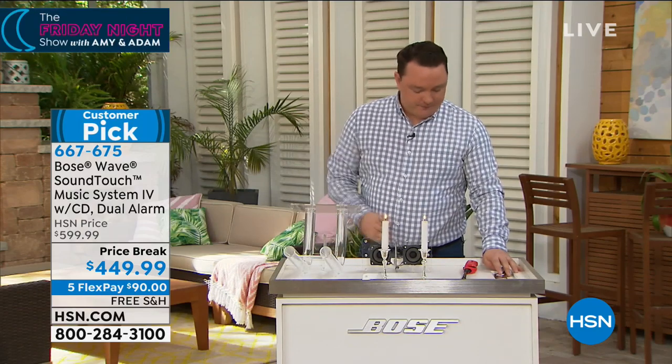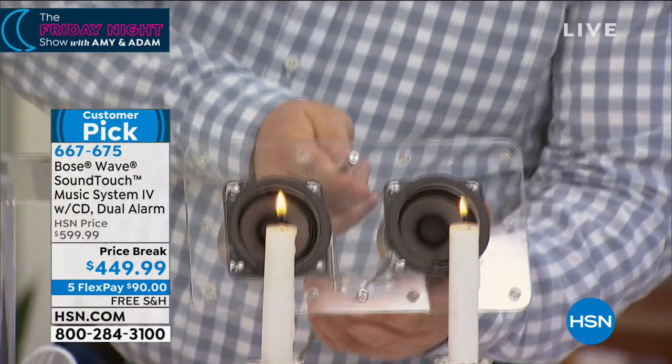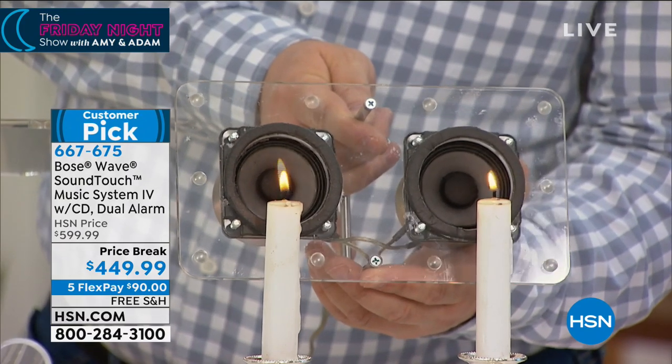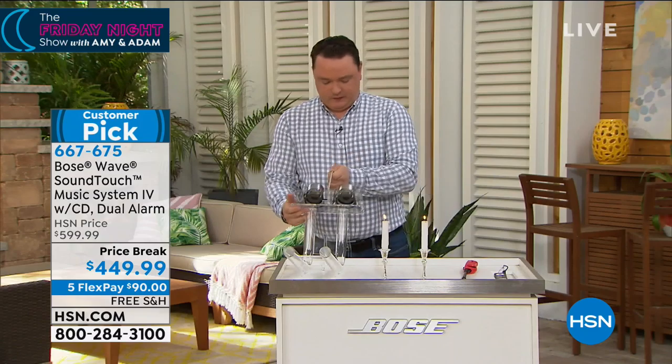Let's get some music playing. And notice as I hold those speakers up, the flames begin to bounce just a little. And now I'll add my waveguide.